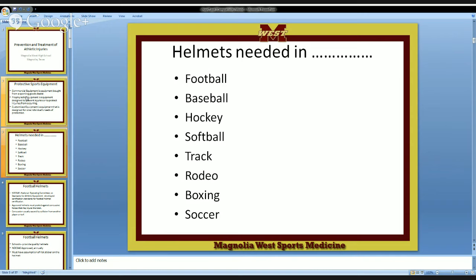How about boxing? Do they wear headgear in boxing? Until they get to a certain level, and then they decide, what the heck, let's just beat the heck out of each other. Soccer.